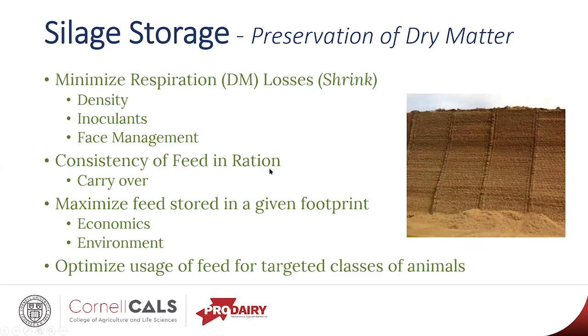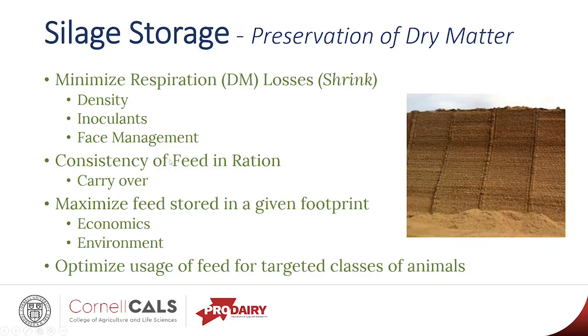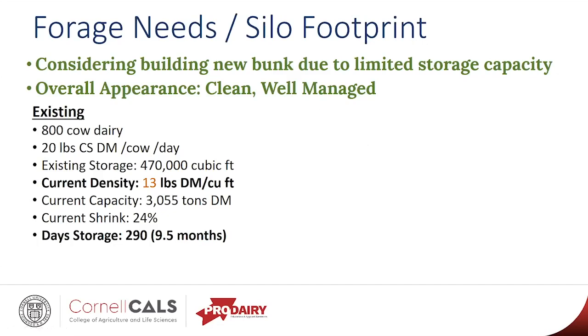Just to wrap up, some of this applies to hay crops too, not just corn silage, but really getting the most dry matter we can into an area for good storage and minimizing shrink. Had an interesting example with a farm we worked with, thinking about how much density impacts our footprint, not just for how well the crop ferments and keeps, and the fact that we know density reduces shrink losses, but also in terms of what we need for a footprint. And this farm was really struggling. They only had about 9.5 months worth of storage. It looked like a pretty clean, well-kept bunk, good tire-to-tire coverage.